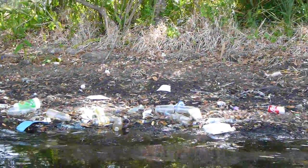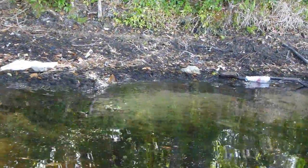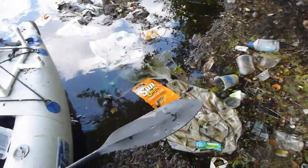The water is murky brown, very dirty. There was a high bacteria count sign up a little while ago, and somebody came around and took it down. But, oh man, this is going to be a job. Okay, continuing to work here.